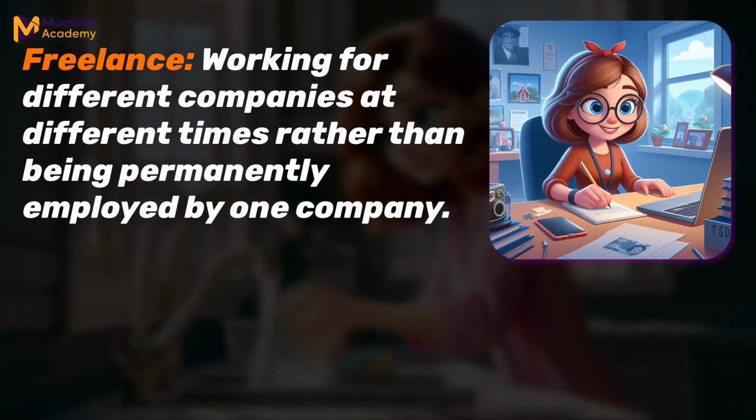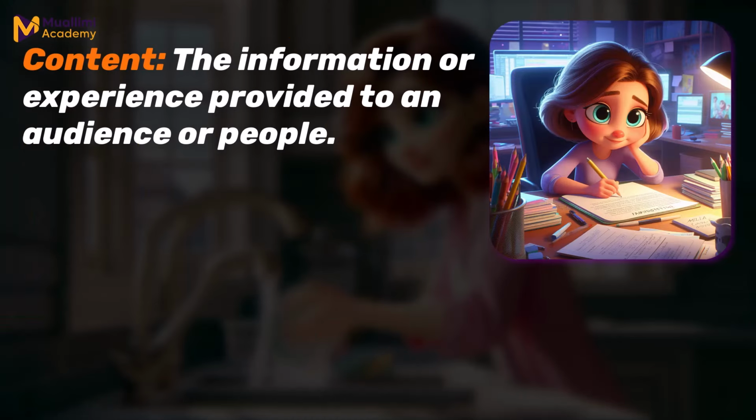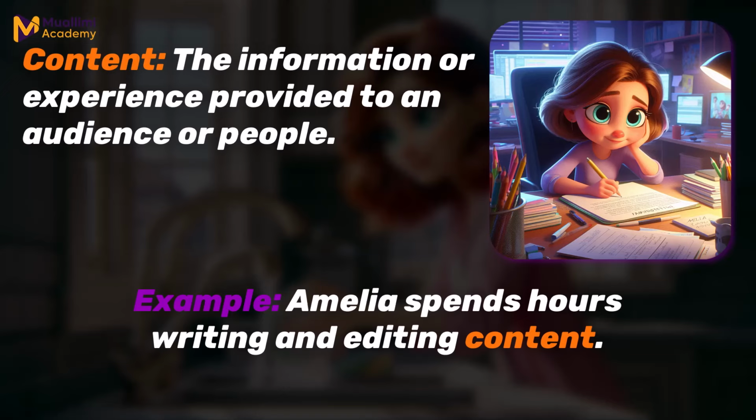Freelance. Working for different companies at different times rather than being permanently employed by one company. Example: Amelia works as a freelance writer. Content. The information or experience provided to an audience or people. Example: Amelia spends hours writing and editing content.